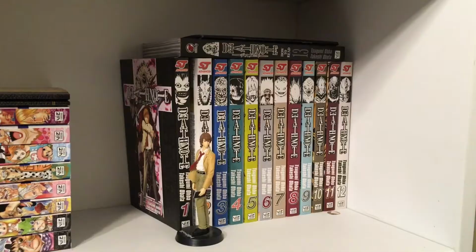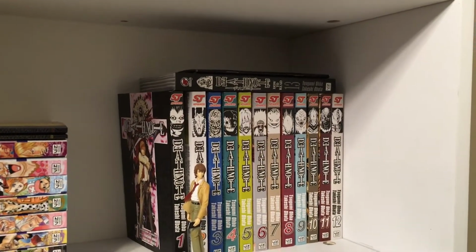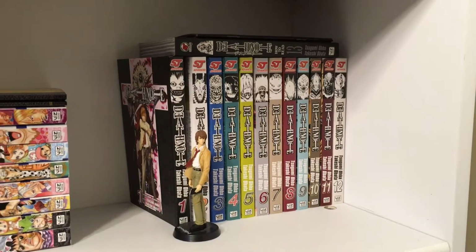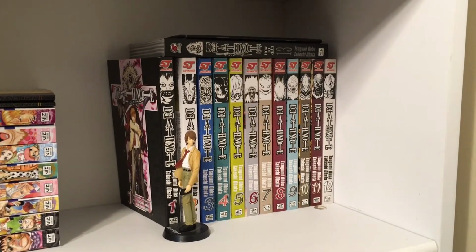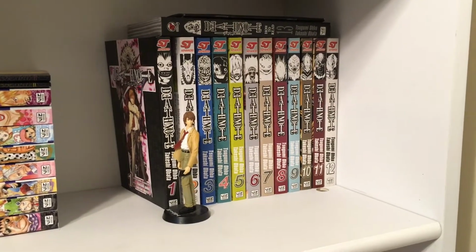Death Note volumes 1 through 12, and then that exclusive 13th volume, which came with the box set. If you haven't read Death Note already, definitely jump on that. It's a really, really good series. It's pretty wordy, but if you want to get into manga, I would recommend reading Death Note.